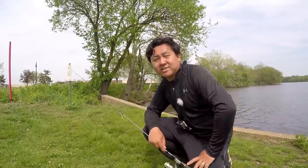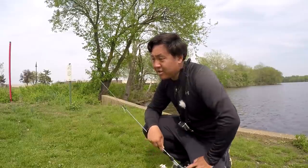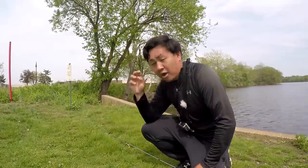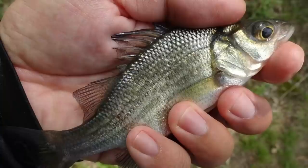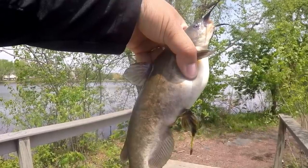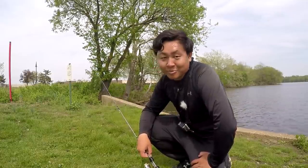catching whatever bites. I mean, today we finished with like, what, six species of fish? The bluegill, Lepomis macrochirus. Pumpkinseed, Lepomis gibbosus. Largemouth bass, Micropterus salmoides. White perch, Morone americana. What else? Brown bullhead, Ameiurus nebulosus. That's the one that I didn't really get the photo. And the black crappie, right?